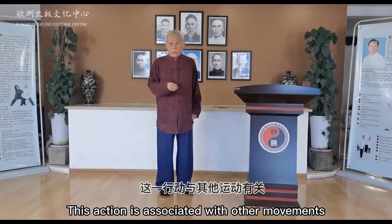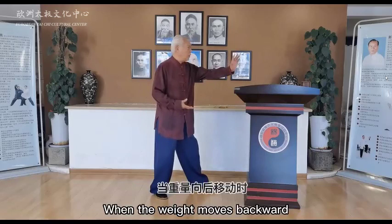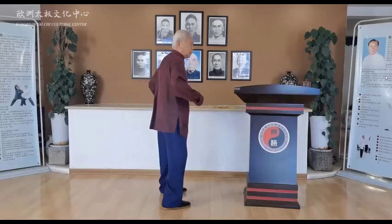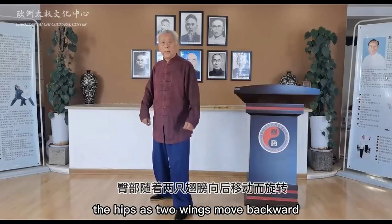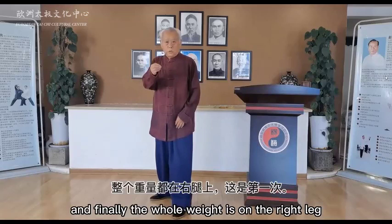This action is associated with other movements, so I would like to mention the waist and hips here. When the weight moves backward, the first thing that we should note is the backward moving of the waist and the lower back. The waist and the lower back are pulled backward. The hips, as two wings, move backward, rotate, turn rightward along with the waist, and finally, the whole weight is on the right leg. This is the first motion.